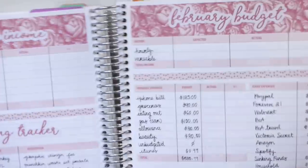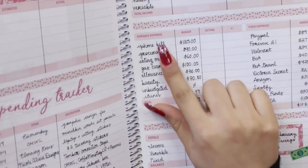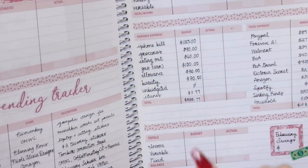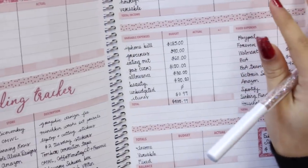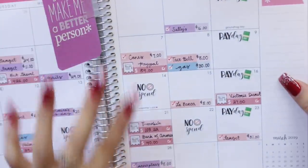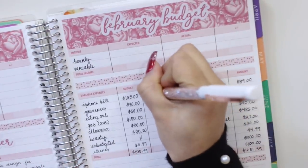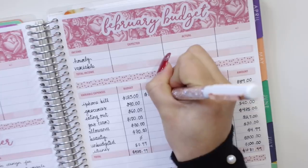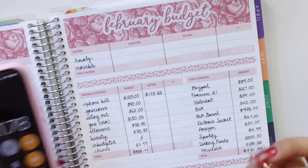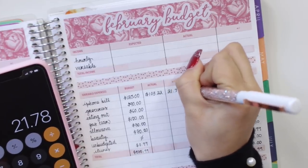For my phone bill, and I have my bill here, we can start with the first one. One of my first variable expenses was my phone bill, because as you guys know, I mentioned that I had taken the insurance out of that, so I knew it was going to be a little bit less. I budgeted $125 for that, but the actual amount that I ended up paying was $103.22. So I'm going to put $103.22. That means I was under by $21.78, which is really, really good.